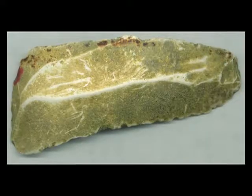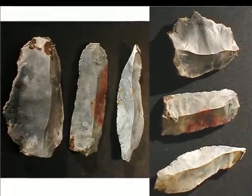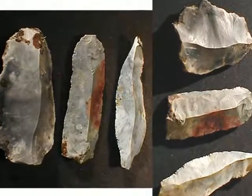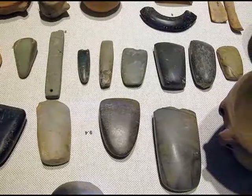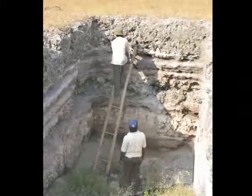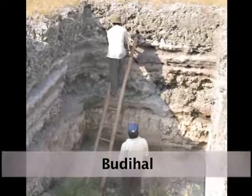Stone tools have been found from various sites. Chert blades have been found, pounders have been found, and polished stone tools have been found. What about the raw material? They are not always available in the vicinity. Professor K. Paddayya tried to address this problem when he took up the excavation of the ash mound site of Budihal in the Shorapur Doab.